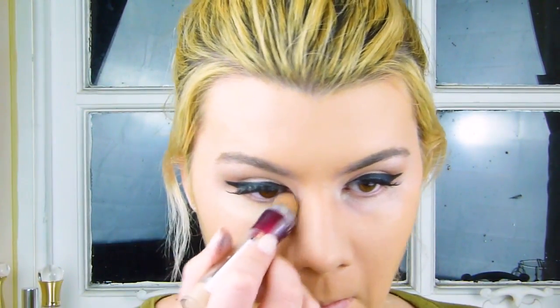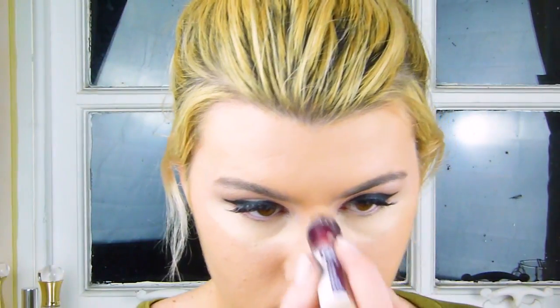For concealer, he used the Remedy concealer pen, but I'm just going to go in with my Maybelline Eraser Eye Concealer. I'm also just going to put this on the high points of my face, just because I don't think she was wearing highlighter, but I really just want to keep those areas nice and bright.